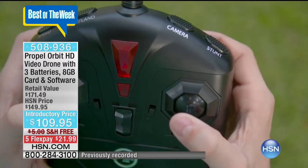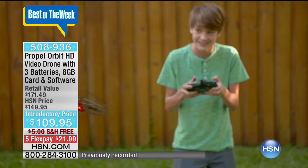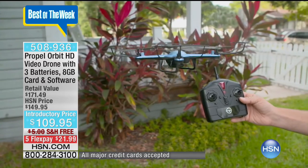So now if you want to be able to capture that footage of your house for the first time, or maybe you want to capture your kids at a sporting event, or maybe have everyone coming over for a family reunion, you can easily capture that video and that photo with one touch of a button.